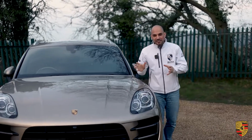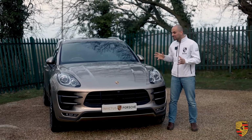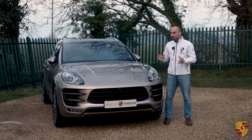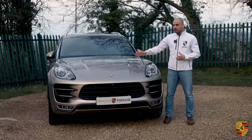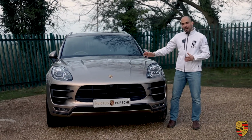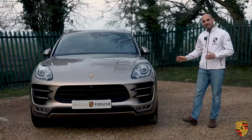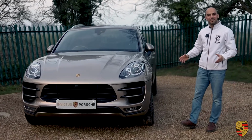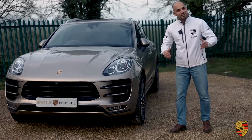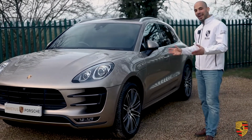This Porsche Macan Turbo has an exceptionally high spec. I haven't seen anything in terms of Porsche that is as well spec'd as this. From the get-go, you've got this palladium metallic paint color, the Porsche Turbo alloys with the Porsche ceramic brakes. The ceramic brakes are what you would normally find on a GT3, a GT4, a GT3 RS. You don't normally find them on a Macan Turbo, but here it is.